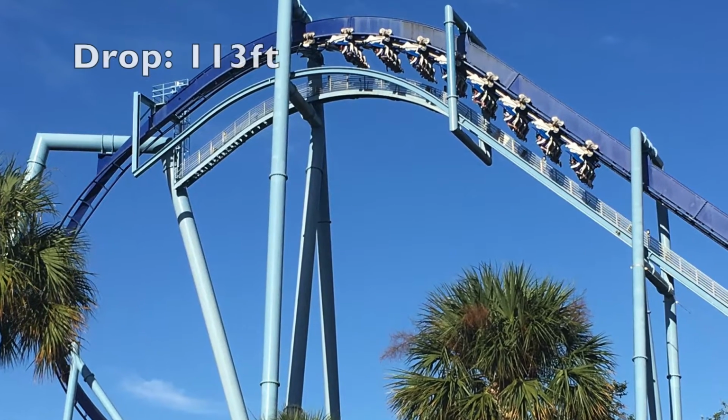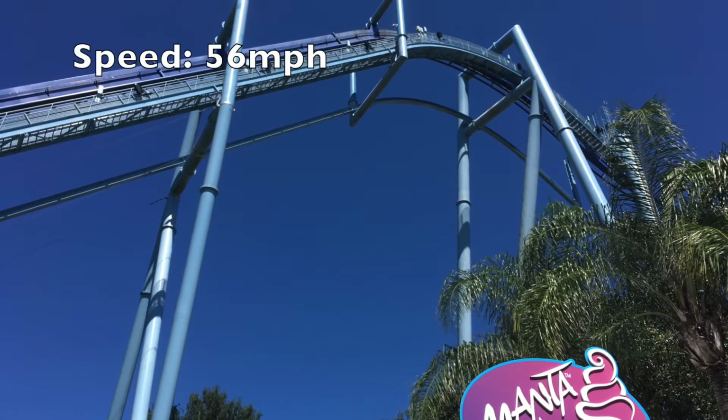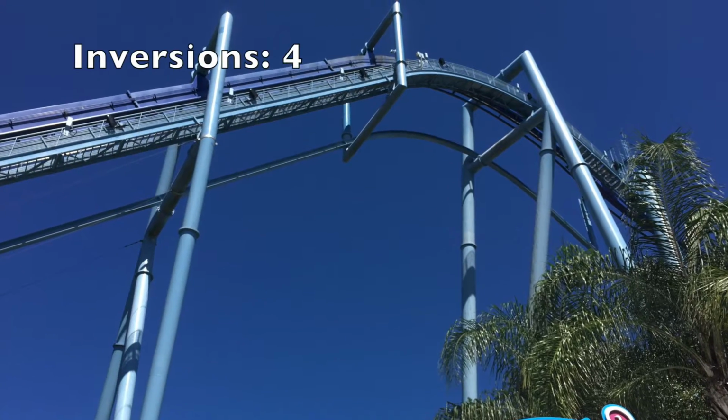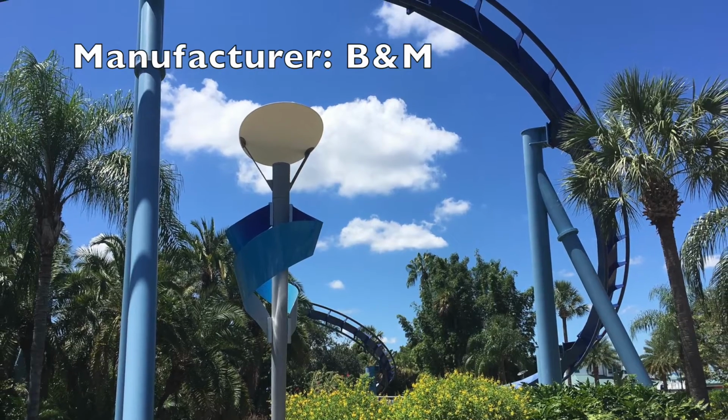Starting off the big three, I have Manta, the B&M flying coaster. So everybody agrees what the top three coasters are at SeaWorld Orlando, but the order varies. And I believe Manta is the weakest of the three. And first off, it's the shortest, and second off, I feel like it's just a tad bit repetitive.